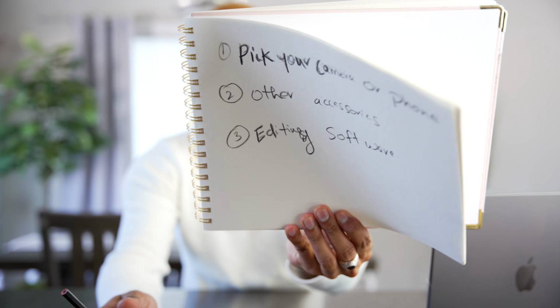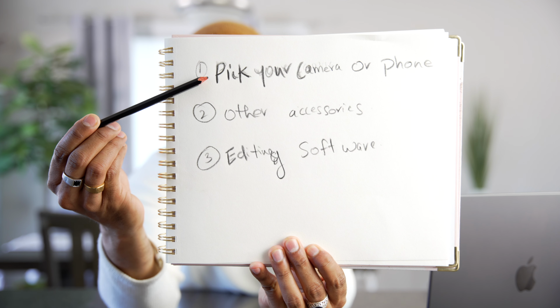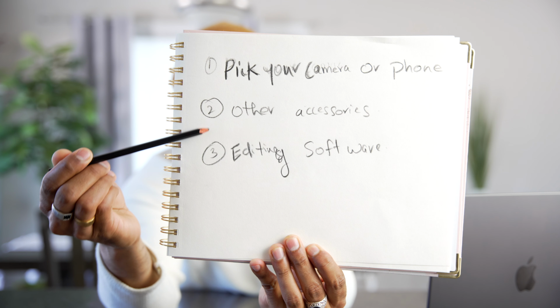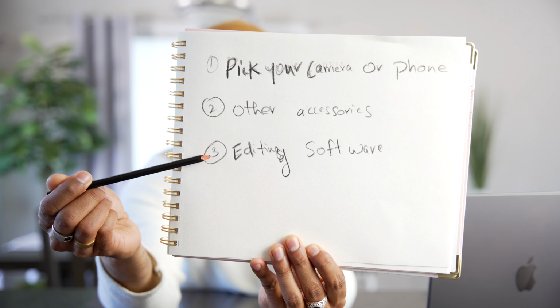Okay, to make it as simple as possible for you guys, I have broken it down into three main objectives. It's right here, okay? Number one, picking your camera or your mobile phone. Number two, other accessories. Number three, what editing software for photos and films. Simple as that. Picking the right camera and phone.